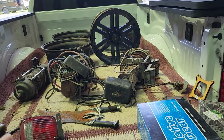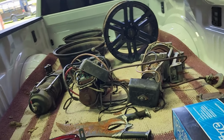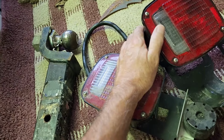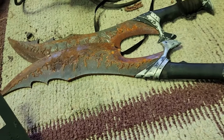Pretty good haul here, I must say. I spent quite a bit of money, in my own opinion. Start out here, got this hitch, $20. Trailer lights. I think I paid 20 for them. Always need some of these around. They're always getting busted.